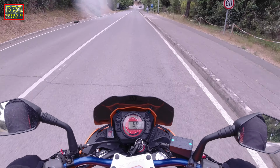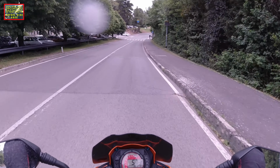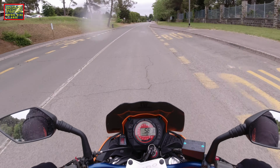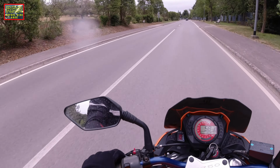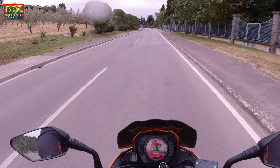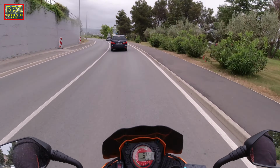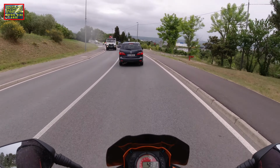Maybe a little bit too much on my wrists, but this is just me. So if you are used to ride naked bikes, I think that you will also like this one. The mirrors are fine. You can see clearly what is happening behind. I have to say that maybe I have a feel that they are too close. The clutch engages just somewhere in the middle, and it's not heavy, so this is a plus.